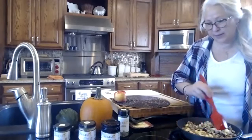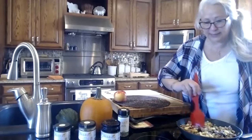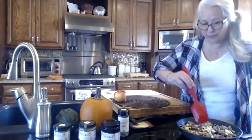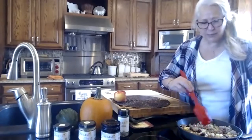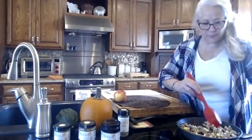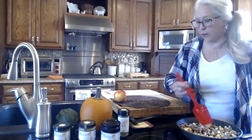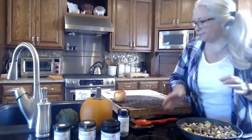And the right amount of time. I played around with cooking apples like this before, and the right amount of time is about 2 to 3 minutes for those to really break down and still be firm without becoming mushy at all.